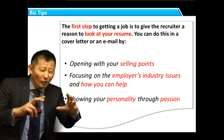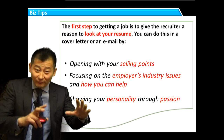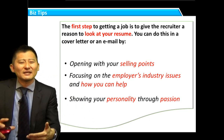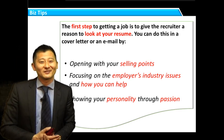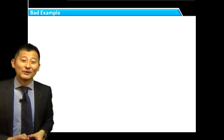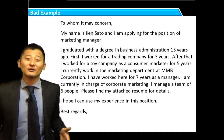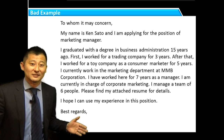A very formal email is not always the best. Formal and professional are important, but we also need to make it a little personal. That balance is really important. So let's learn how to do this. We have our bad example first. Here's a typical email that's sent to a recruiter by an applicant.